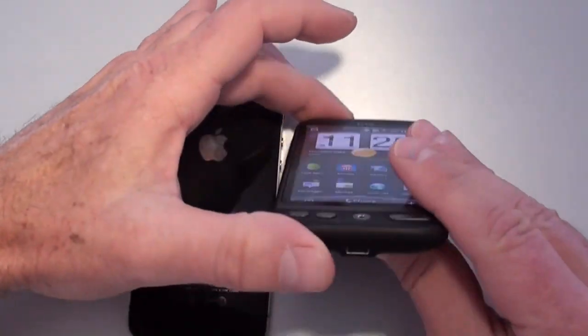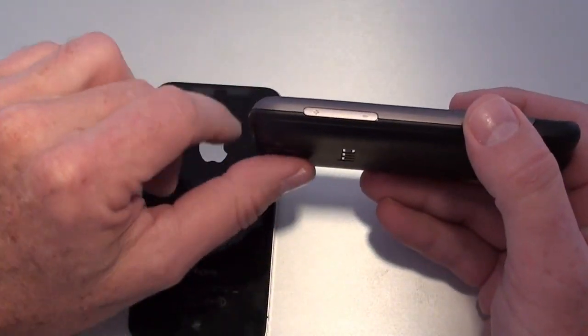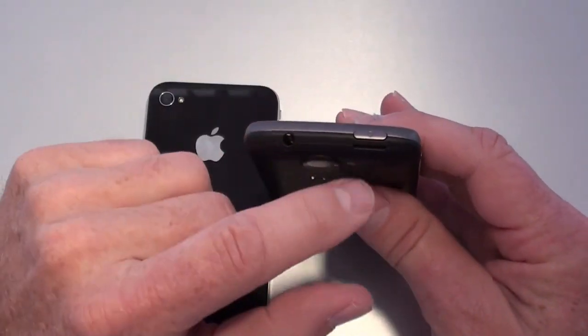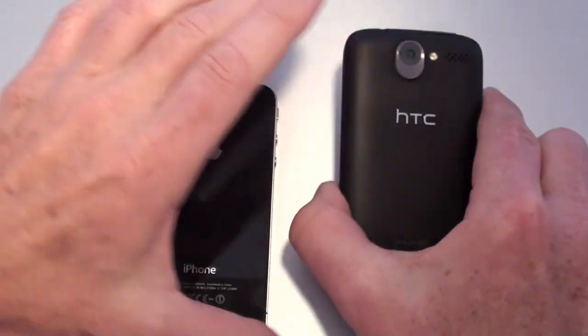On the Desire, on the bottom is a microphone and micro USB port. Left-hand side is the volume rocker up and down. On top is the power and lock key as well as the 3.5mm headphone jack.